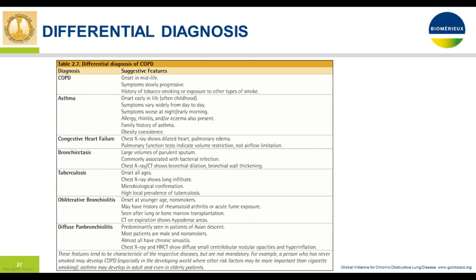The differential diagnosis is significant. So not everybody who's short of breath and wheezing has COPD. So asthma, CHF, which can produce what we call cardiac asthma symptoms or wheezing from congestion, bronchiectasis, tuberculosis, obstructive bronchiolitis, and diffuse bronchiolitis can all produce very similar symptoms and oftentimes minimal chest X-ray changes.